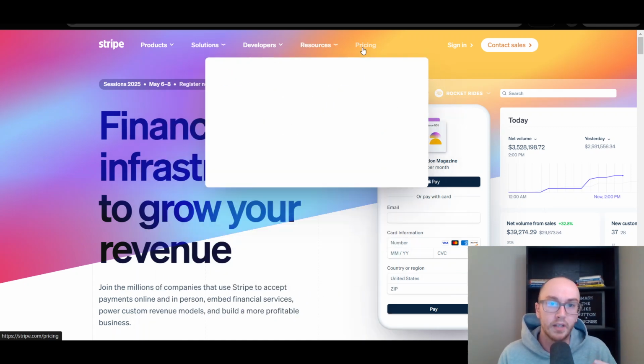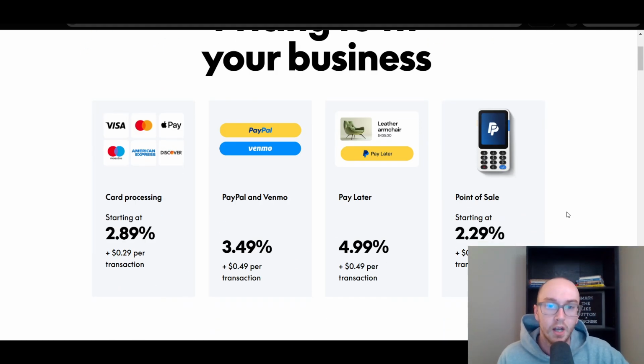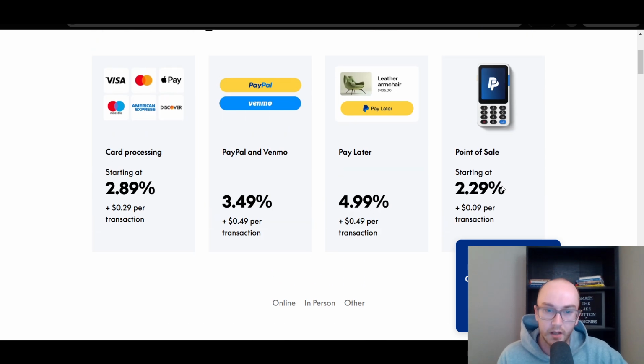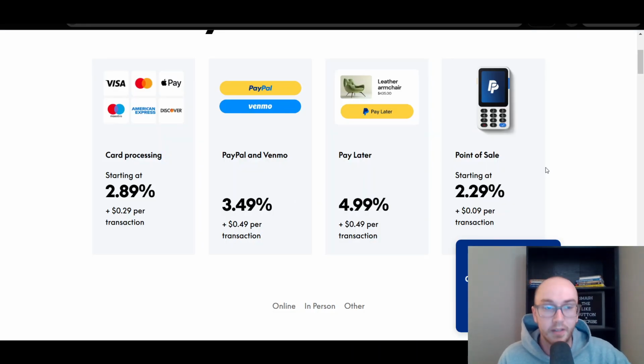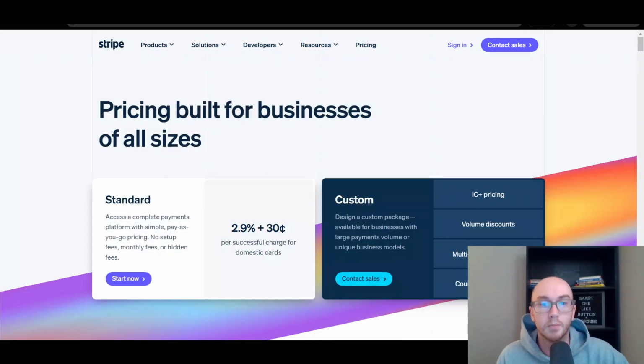Again, in terms of pricing, all three of them do have pretty transparent pricing in terms of how that works. PayPal is just going to be charging a fee on different types of payment processing. As you can see here, you have card processing, PayPal and Venmo. Pay later is a little bit more expensive because there's more risk, and point of sale as well, compared to Stripe, which is that 2.9 plus 30 cents. So maybe you want to compare the different pricing of the payment processing. It's going to be free to get signed up with any of these companies, but in terms of the actual fees, you are going to be paying fees on each of those payments that are processed via any of these companies.